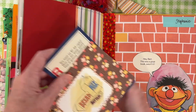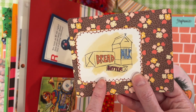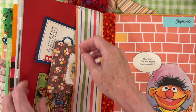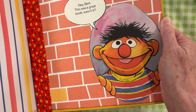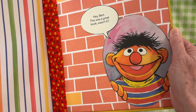And the last page is Grover. If you don't know what this is, you will after you scan this QR code. And another journaling card. And here is Ernie. This was just glued onto the back page.